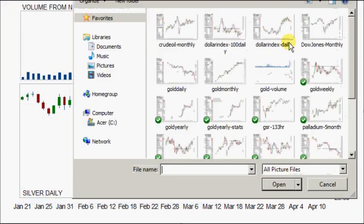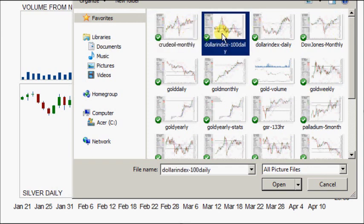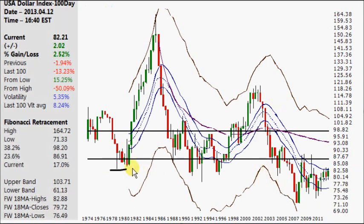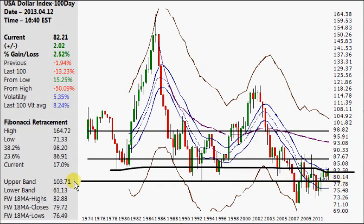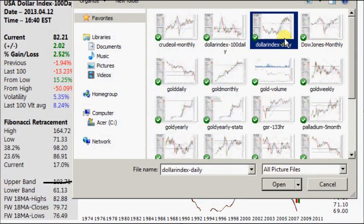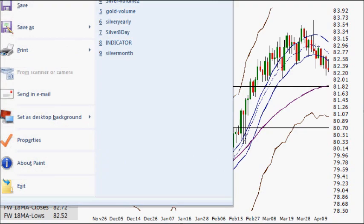So the images on the Dropbox folder got the monthly one for crude oil, the dollar index. Basically, within the dollar index, what I want to go over is that long term, I'm going to see how this 80 plays as resistance. But on the short term, the daily chart, geez, this totally resembles what a major decline in gold and silver and all the precious metals would look like. And I'm being sarcastic when I say that.